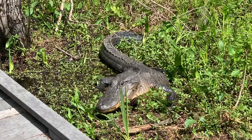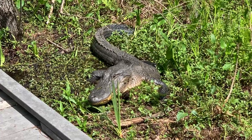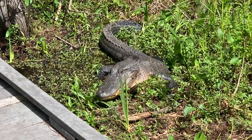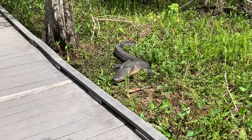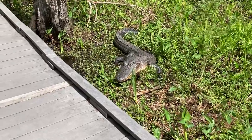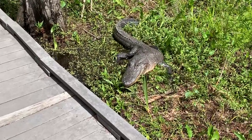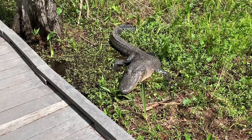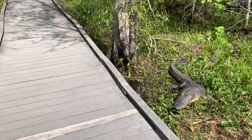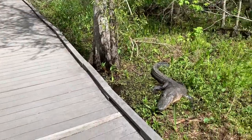I would say about 6 foot, maybe 7 foot gator sitting right here, right off the trail. Yeah. I don't think I would have put my hand down there. Pretty good size though, I'm just saying. As you can see, the trail goes this way.